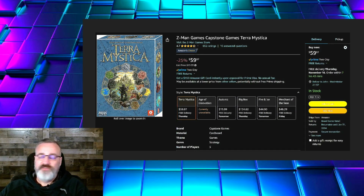Next up, we've got Terra Mystica. You can pick up Terra Mystica for 25% off, just under $60 at $59.97. Now, just be aware, this is not the Terra Mystica big box. There's a version of this that has a lot of, I think, other expansions and all. That's not what this one is. But still a good price for the base game.